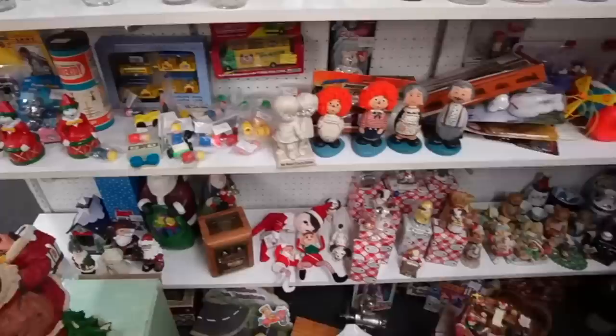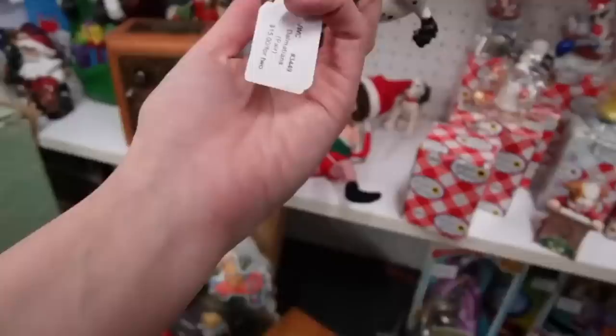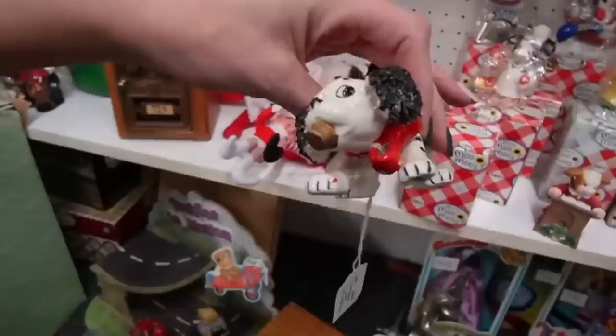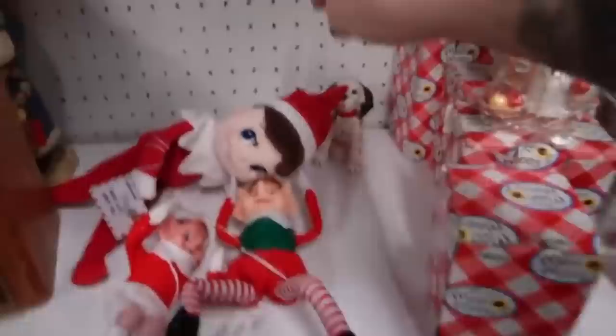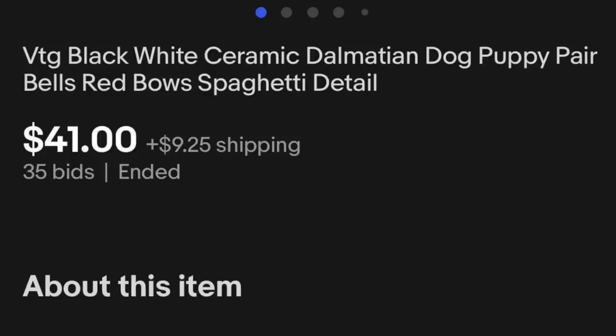There are a ton of figurines in this booth as well. We've got these little cows and stuff, but really what I've zeroed in on are these puppy dogs with the spaghetti. Let's see what the price is on those. $15 for the pair. There are two of them. They're like Dalmatians and Spaniels at the same time. I'm not sure what he's got in his mouth. Let's see this one back here. Oh, that one's got a bell on his collar, so I assume the other one is probably eating his bell. He's had enough. Only $15 for the pair of those.